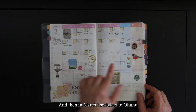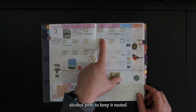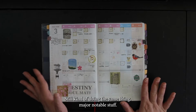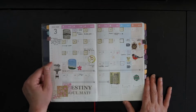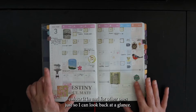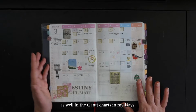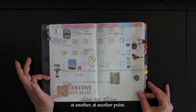And then in March, I switched to Ohuhu alcohol pens to keep it muted. And then I outline with the Tombow brush pen. Still kind of doing the same thing, major notable stuff. These were all photography days. That's why it's those colors. And I'm probably going to go back and color it in for other ones, just so I can look back at a glance. Even though I'm keeping track of photography days for my cookbook, as well in the Gantt charts in my days, which you will see at another point.